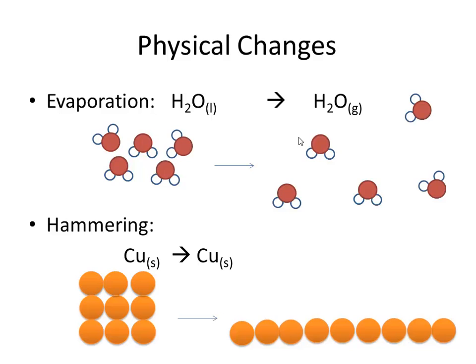Particle, position, physical. Okay? That's a good way to remember that. Also, if you take a sheet of metal, and you know metals are malleable, malleability is a property that means it can be hammered into thin sheets. That's something we can do with metal. So if we take solid copper, say we have this little cube or rectangular prism of solid copper, and we hammer it out, that's a physical change because we still have the same copper particles. The copper particles are the same before and after.